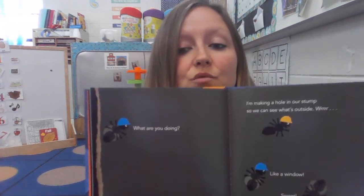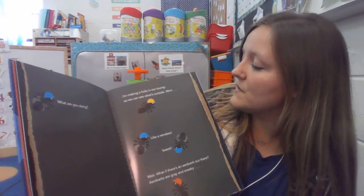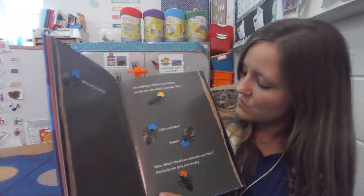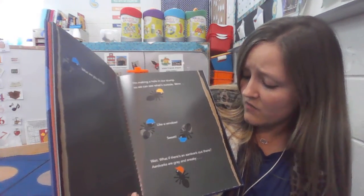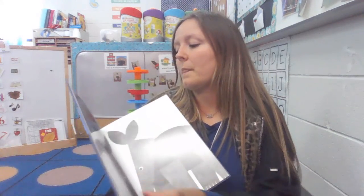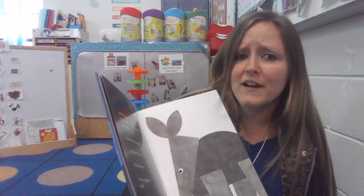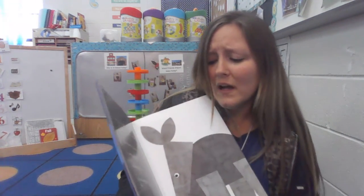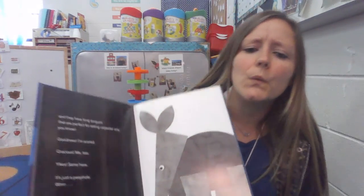What are you doing? I'm making a hole in our stump so we can see what's outside. Like a window? Sweet! Wait, what if there's an aardvark out there? Aardvarks are gray and sneaky. And they have long tongues that are perfect for eating carpenter ants, you know? Goodness, I'm scared. Gracious, me too. Yikes, same here. It's just a peephole.